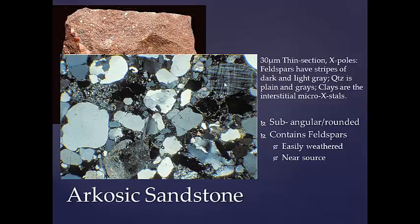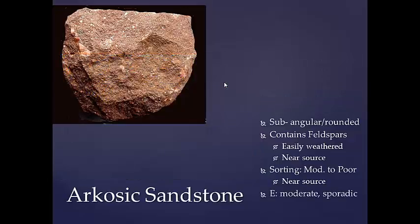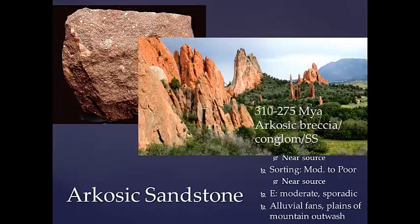So arkosic sandstone has to be easily weathered. It also means that it has to be near source because feldspars weather very quickly on the surface of the earth. The sorting is moderate to poor, which also suggests near source. And it also suggests that the energy can be sporadic and forms alluvial fans to make things like Garden of the Gods, which is the Fountain Formation.